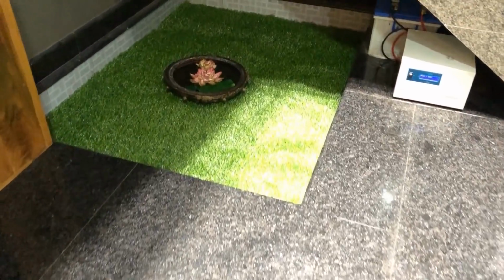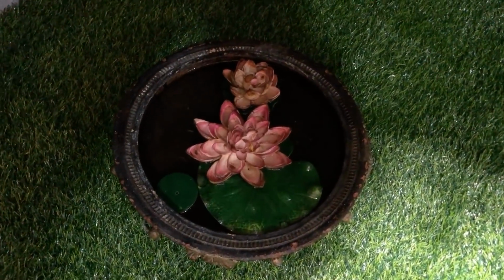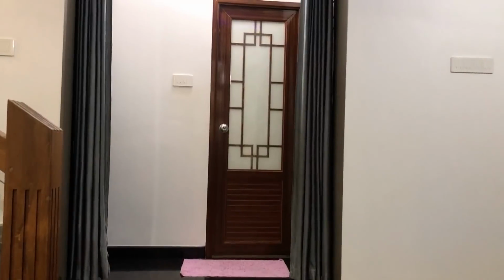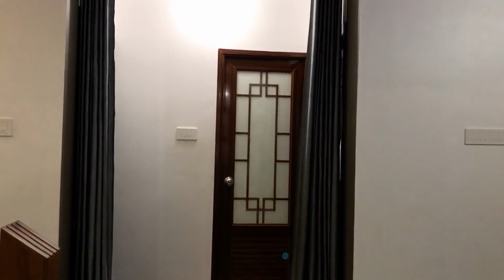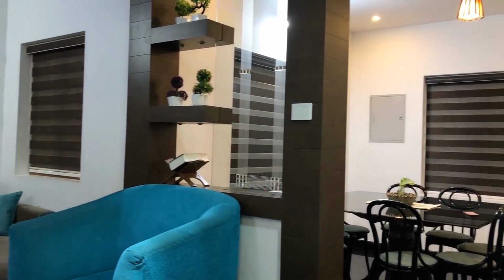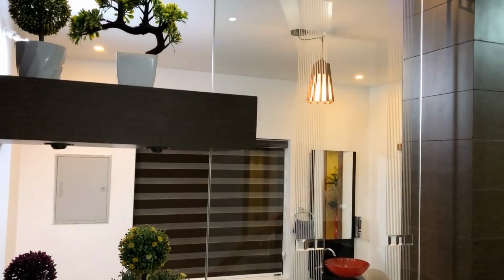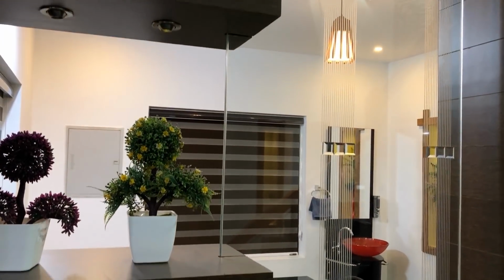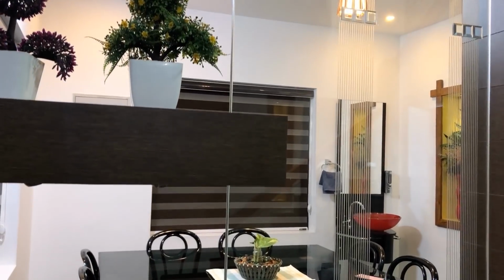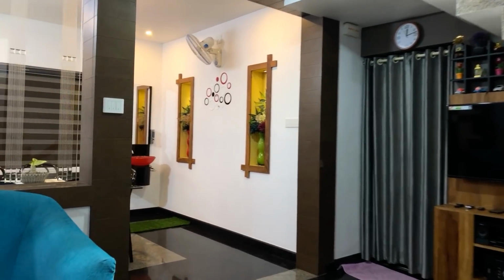The lotus with flower pot provided under the staircase is super. The living and dining hall are separated with a small wooden and glass partition to place vases and decorations. Let's move into the dining space.